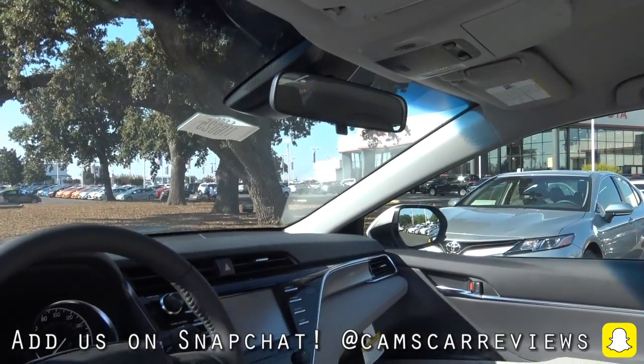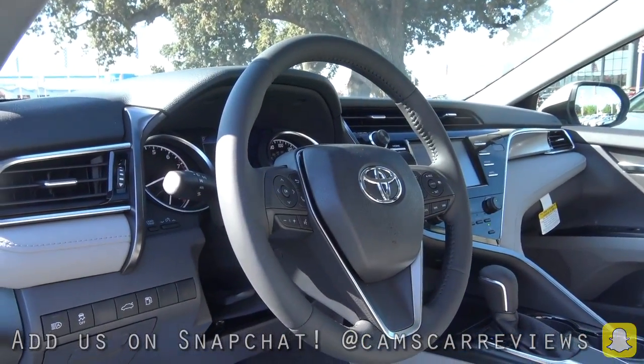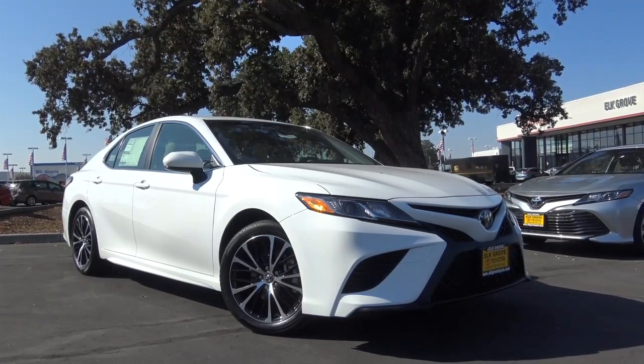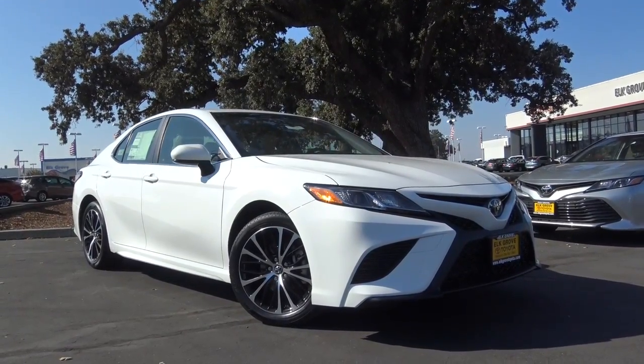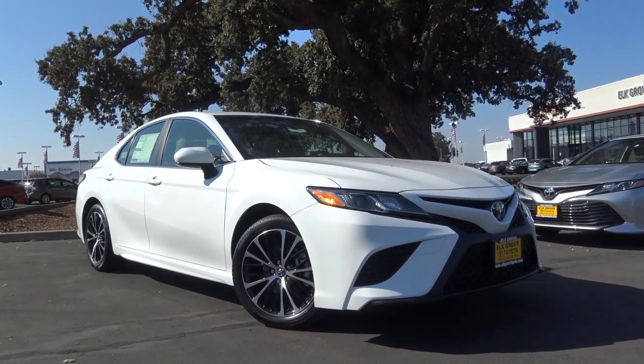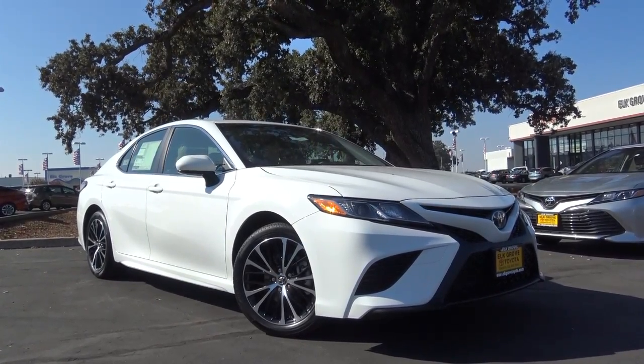Toyota Safety Sense comes as standard equipment, which includes a plethora of safety features such as adaptive cruise control, automatic high beams, and automatic emergency braking. The trim of the Camry we have here is the mid-trim level. It's the SE trim, which is supposed to be the sporty trim for this vehicle.